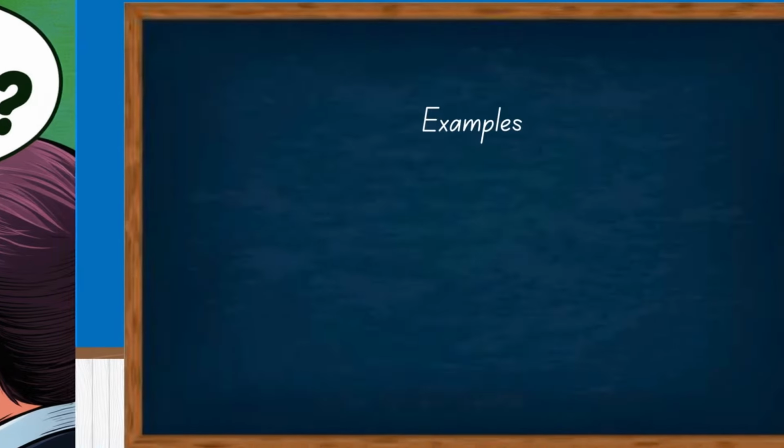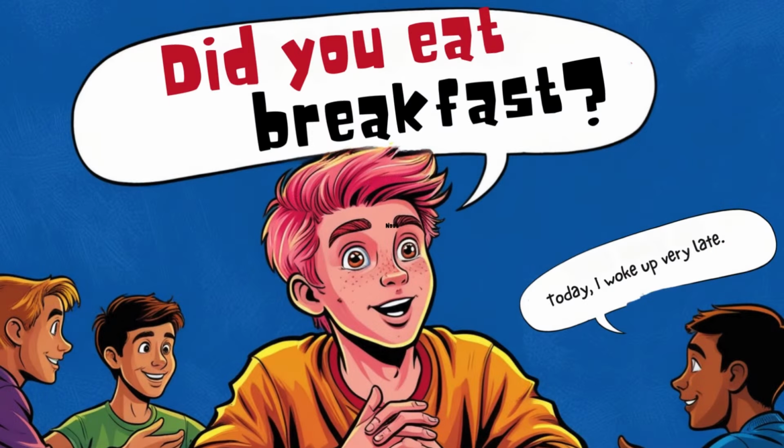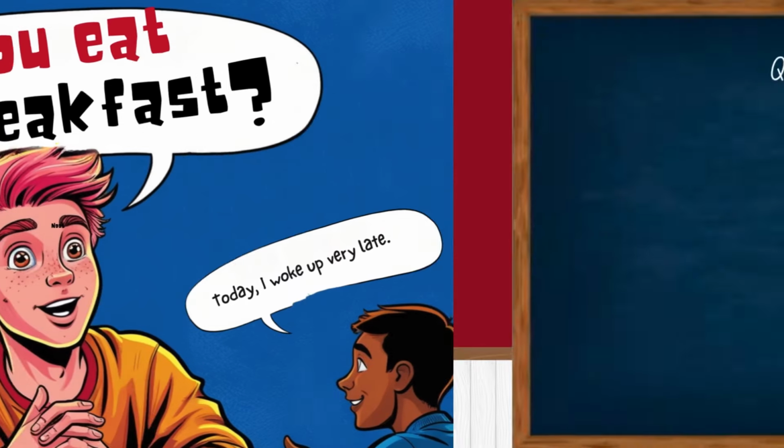Did you eat breakfast? This is past simple, which means that the action is finished at a specific time in the past. The time reference is often implied or understood by the speakers. You can use it if you meet a friend in the evening and you are talking about their morning. You ask, "Did you eat breakfast?" to find out what they did earlier in the day.